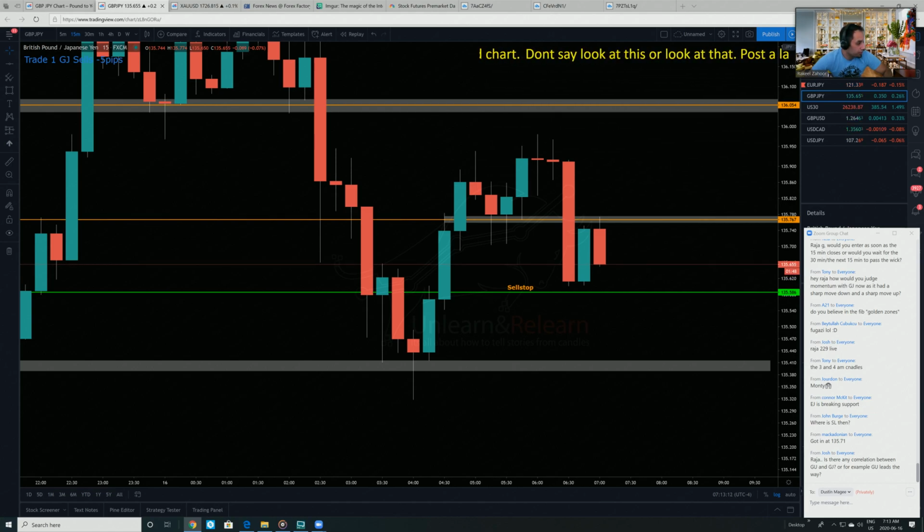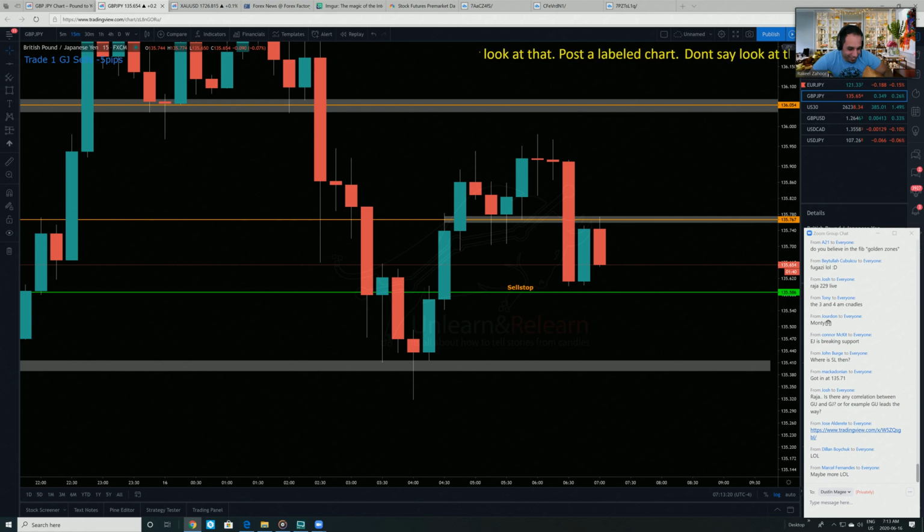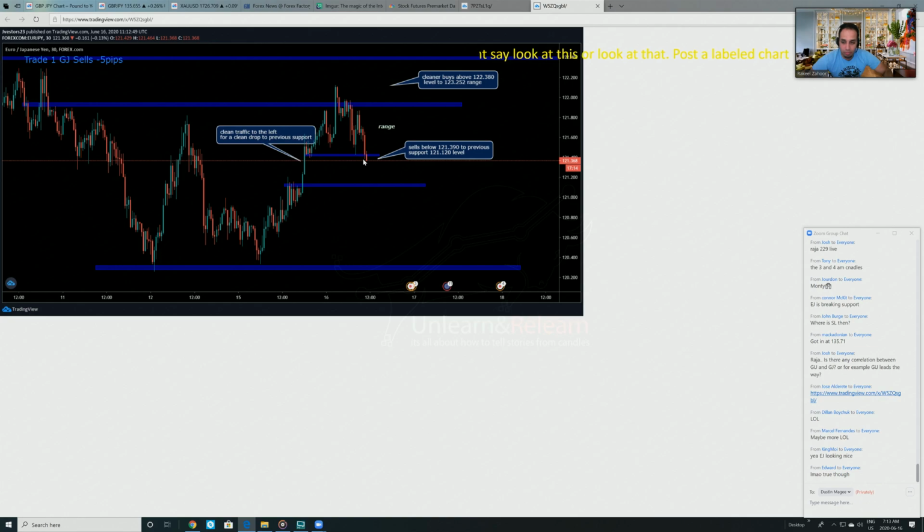2,000 people just placed sell stops. Oh man. We had the same thing this morning. That's wild. Clean traffic to the left, sells below this. Yeah, it looks good. It's clean candles here, so it should continue bearish. Looks good.